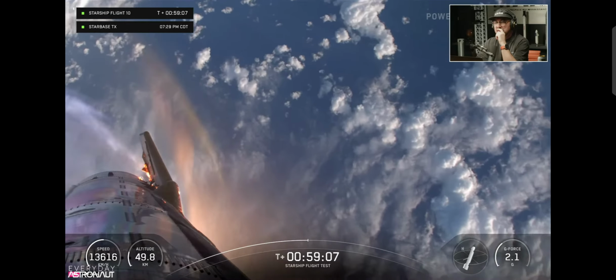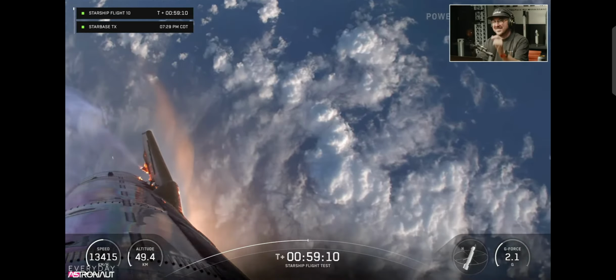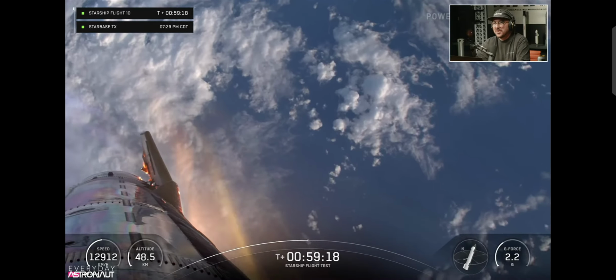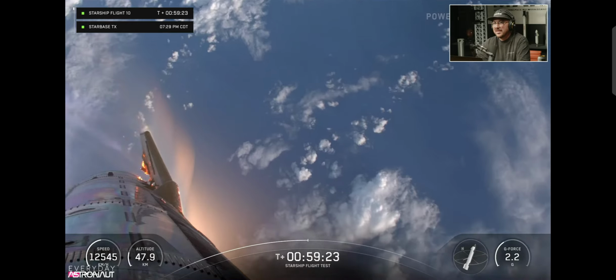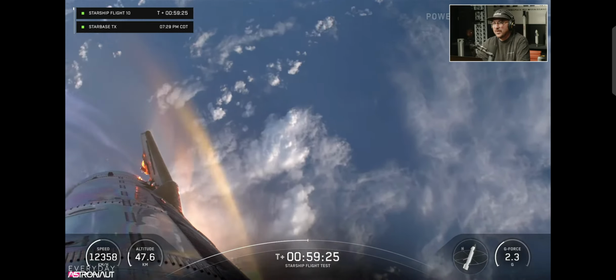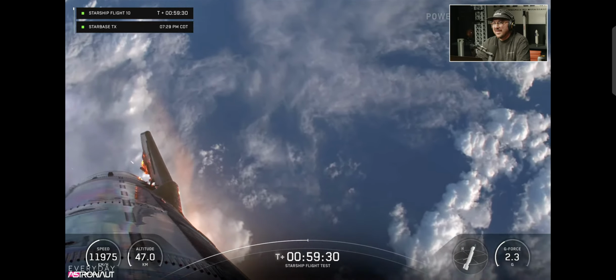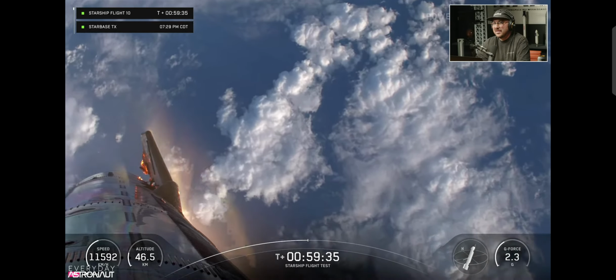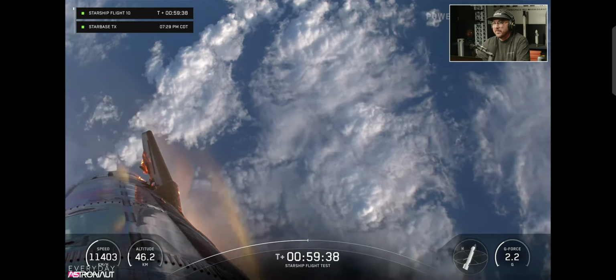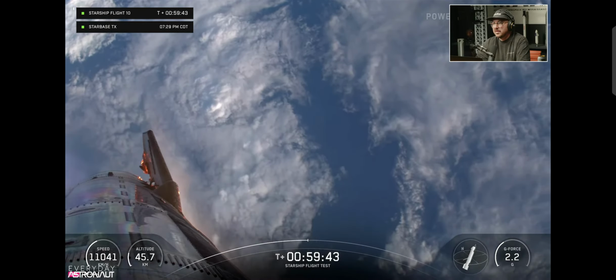Crazy views. Right, now we're 2.2, already well past peak heating. Oh, that flap is not looking okay. Look at how much is burned through. Just about 48, backside is glowing, counting down to 48 kilometers in altitude. Expecting that transonic to come, so transitioning between the speed of sound and subsonic, slower than the speed of sound, in just a little under 4 minutes from now. And right now we've got a lot of forward momentum, a lot of forward velocity, and then eventually by the time we hit subsonic.